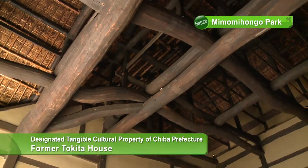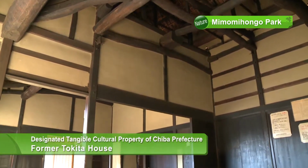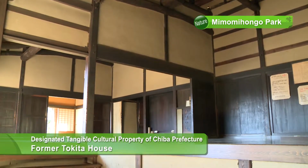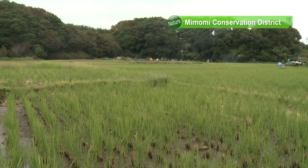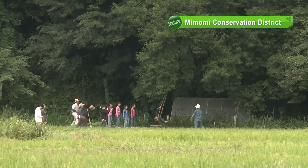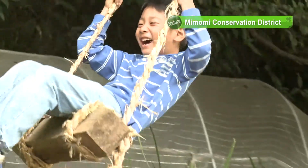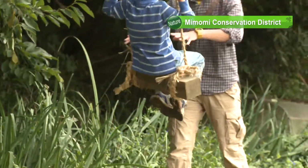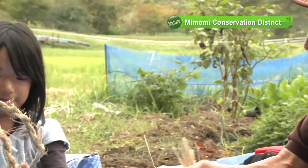The former home of the Tokita family, which was built during the Edo period here in Mimomi, was relocated to this park. It is a cultural property of Narashino City that we hope will be preserved for many years to come. This is the Mimomi Conservation District located next to the park. I didn't realize that you could find a country landscape like this in Narashino. Here, all year round, you can find children having fun experiencing the rice paddies. It also lets people interact with each other.